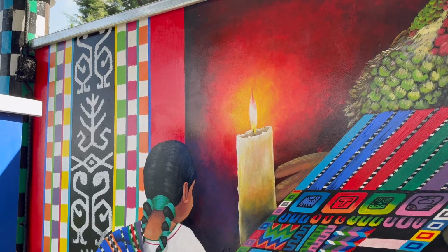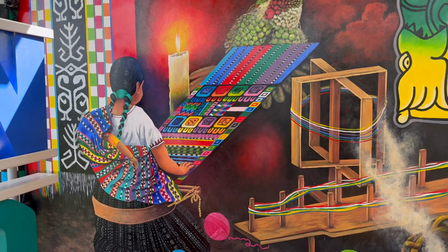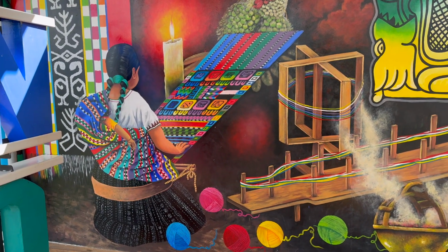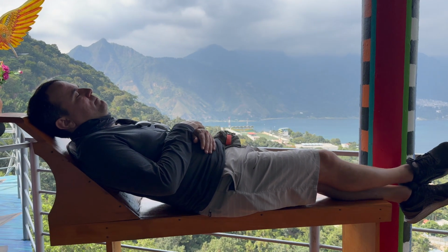I love this mural of this woman weaving fabric, just like how we saw a demonstration at the textile shop in San Juan La Laguna. Can you spot the resemblance of my husband's silhouette to the volcanoes?